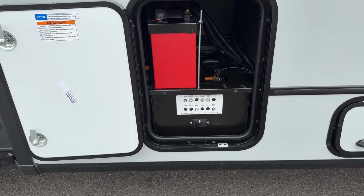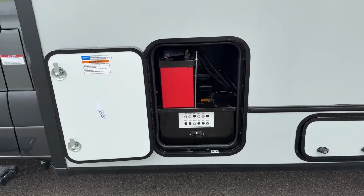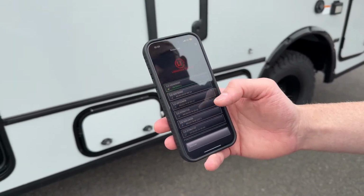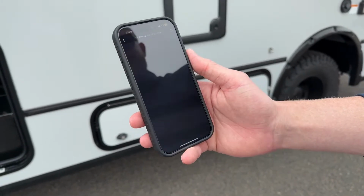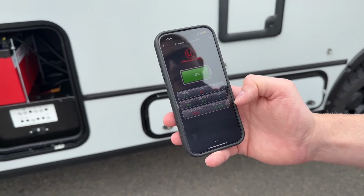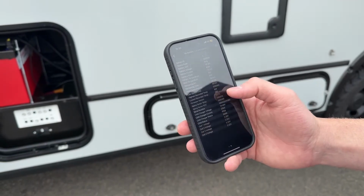One thing that I think is really cool about this battery system is that, if you take a look at my phone, Jody, this actually pairs to an app on your phone over Bluetooth. So I can see all of the Lithionics batteries here on our lot. This is the one for this exact battery in front of me, and it's going to display the battery capacity, the battery temperature, the battery management system temperature, all sorts of facts about your battery.